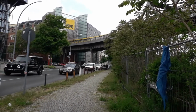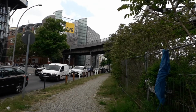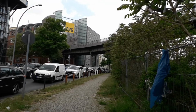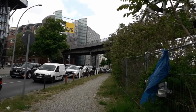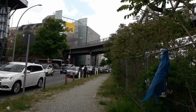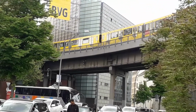So this in the background, this is that house that you can see in the model railway, where the underground drives into the house and out of the house. This building was destroyed in World War II, and in the 70s and the 80s they built new houses on the left and on the right side from the underground bridge, but they didn't build the house over the underground track. And there comes another train where you can see it much better.